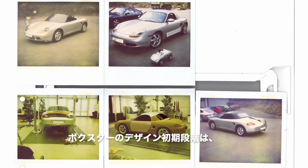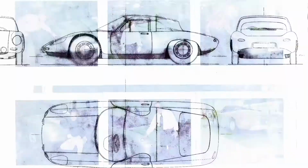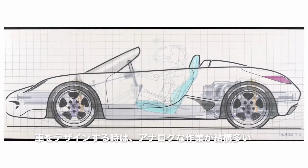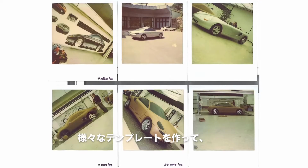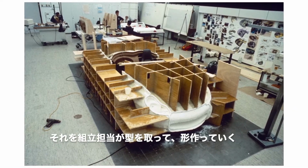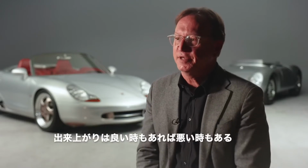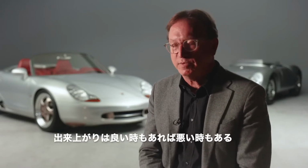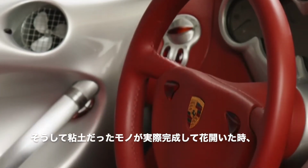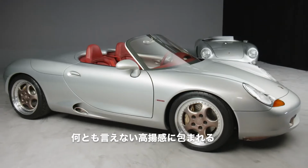Well, at the beginning of the Boxster's design development, there were other designers involved too, and I was mostly focused on the show car. Normally, when you design a car, it's a very analog thing with X, Y, and Z coordinates, and you place them in space on a wall, and you take templates off of that, and those templates are given to the modeler, and he holds it on the model and tries to fill up the clay to meet that line, and you end up with something that's maybe good, maybe not, but then you have to get back in there and manually change things. And the car just developed, it blossomed out of this brown clay. It was a really unforgettable experience back then.